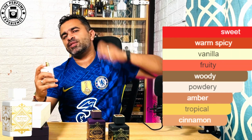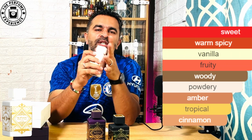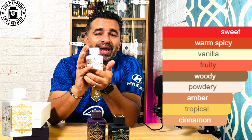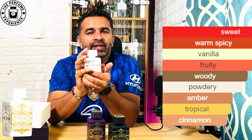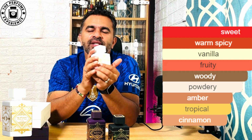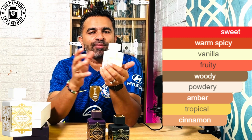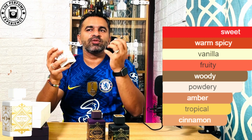Although I would say that when you think about the scent profile on this particular fragrance, if you put on a couple of sprays, you will notice that this is more of a vanilla, fruity, tropical, pineapple kind of a fragrance, and so more of a gourmand fragrance and not a spicy fragrance at all. So the notes being turmeric and pepper, they don't really work at all.